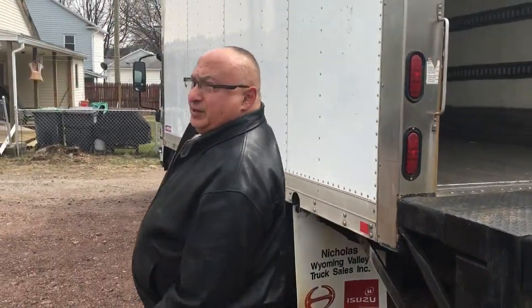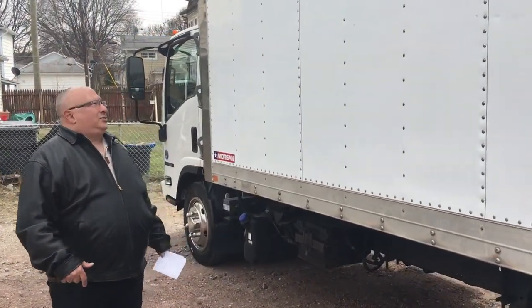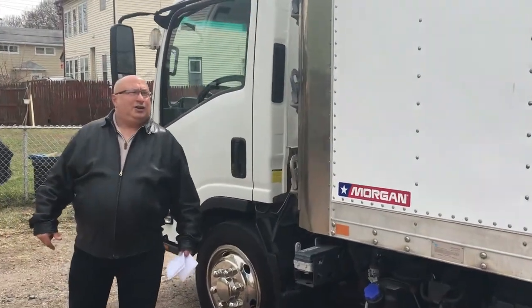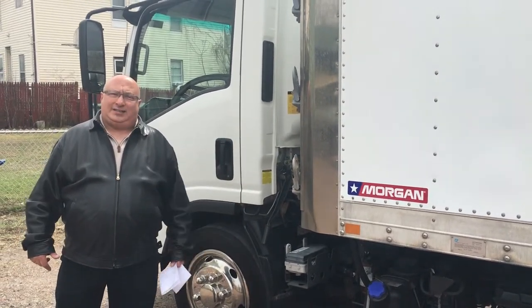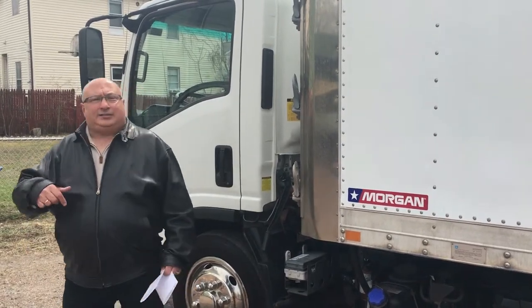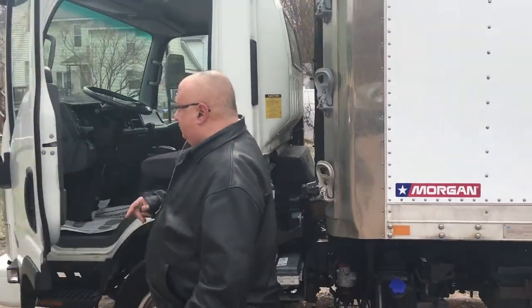The reefer unit that's on this truck is a Carrier 30S. And so on a 16-foot van body, my Carrier guy tells me that this truck will go down to about 45 degrees. It will not go down to freezing. It'll go down to about 45 degrees on a hot day, maybe a little more on a not so hot day. Okay, I'm gonna take a jump inside this truck. We're gonna start it up so you can hear it run.